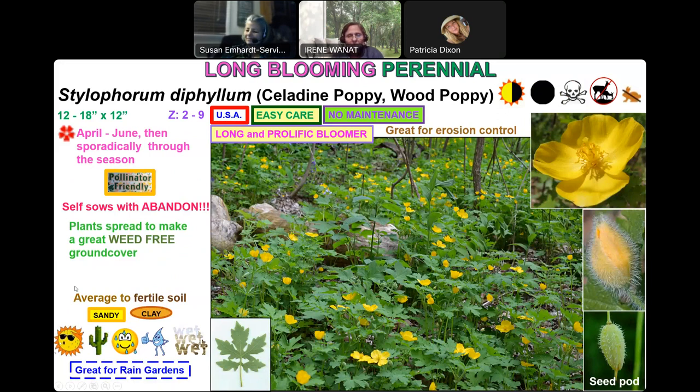But this is a wonderful plant that self-sows, and what's great about that is that it knows where to germinate, and it grows in part shade or full shade, and it will form a nice ground cover. What's great about that is it makes it so that weeds don't grow there. So you will need to do nothing. And also, it's poisonous, and the deer don't eat it, not only because it's poisonous, but also because it has a little bit of fuzzy leaf.